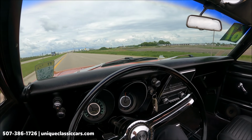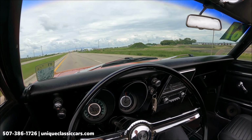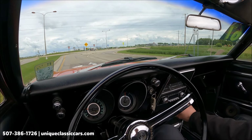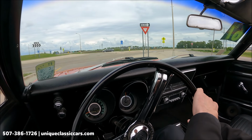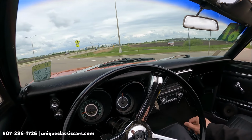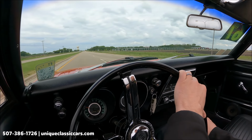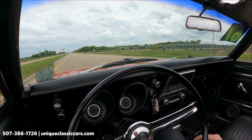Comfortable stock appearing vinyl bucket seats in this car. A little bit of play in the steering. The steering wheel appears cocked slightly to the left, but that doesn't affect performance at all. Let's go down to second for the roundabout. Easy to steer this car. Leans about as much as you'd expect, not too bad in the corners. And there's that good acceleration.